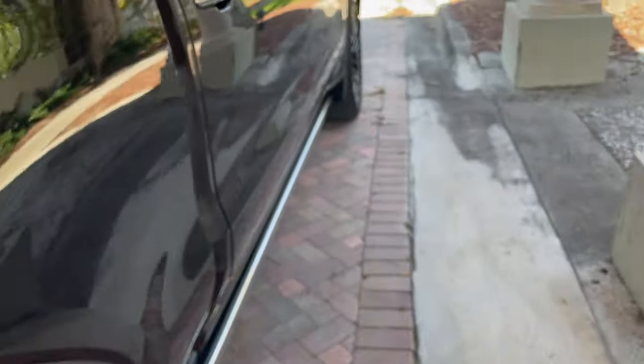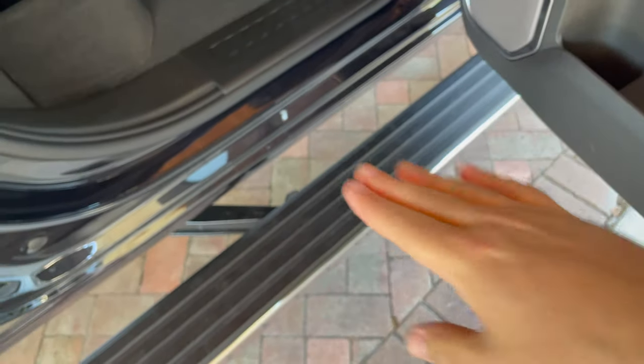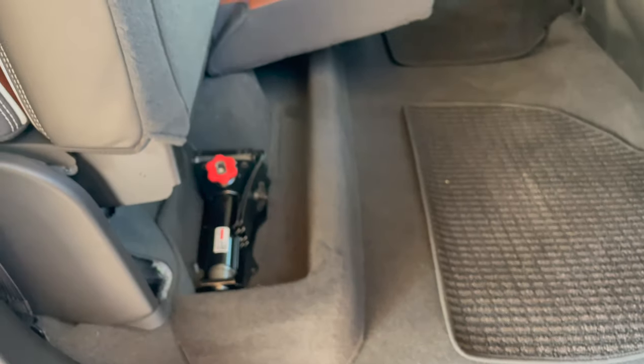Right, so here we are on the passenger side of the truck. God, I love these deploying running boards. I really do. All right, flip up, and there it is, and there's the jack. So that's just about it as far as the interior of the 2022 GMC Sierra Denali Ultimate is concerned.